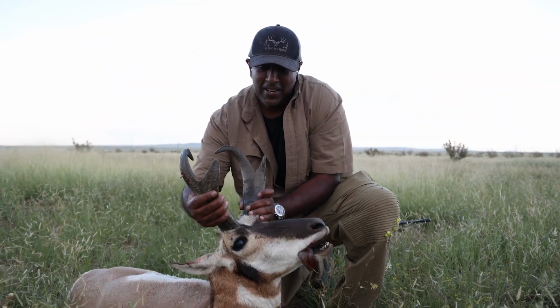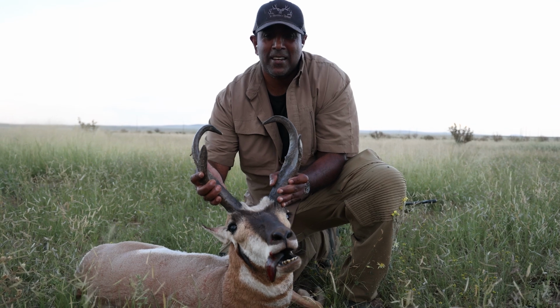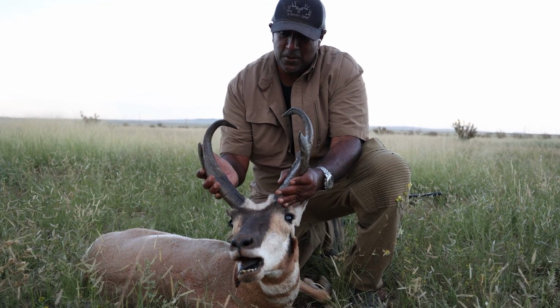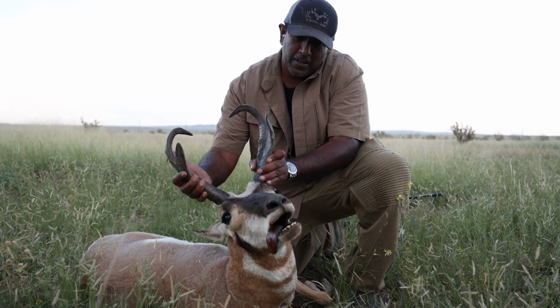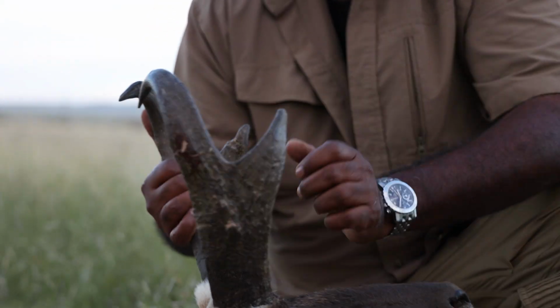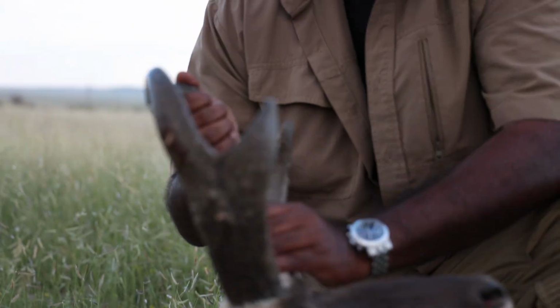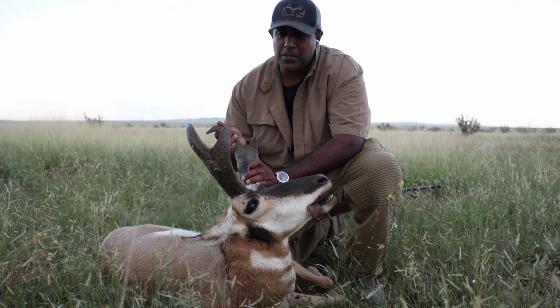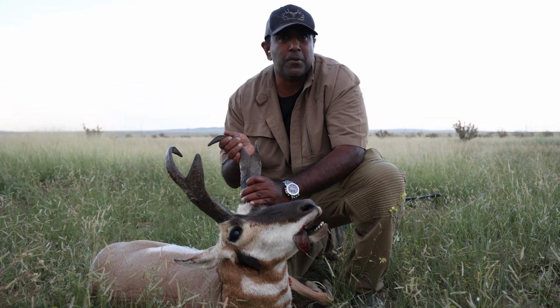And folks, that's what a stud speed goat looks like. His cutters are even a little bit better than we thought. Dev, look at that. And that's a spectacular pronghorn. Spectacular, unbelievable. Judging these guys is super difficult, I'll be the first to admit.